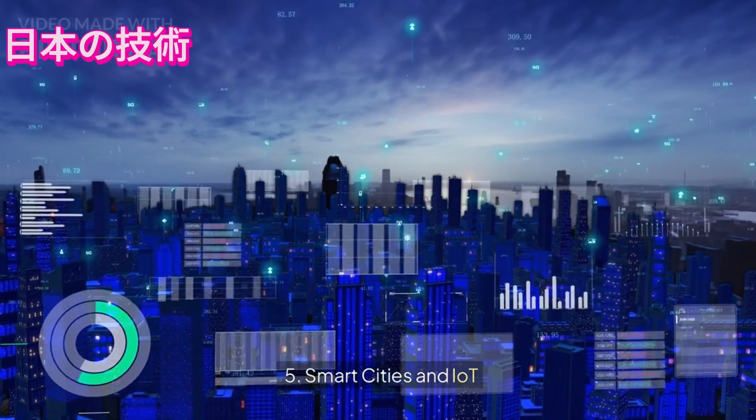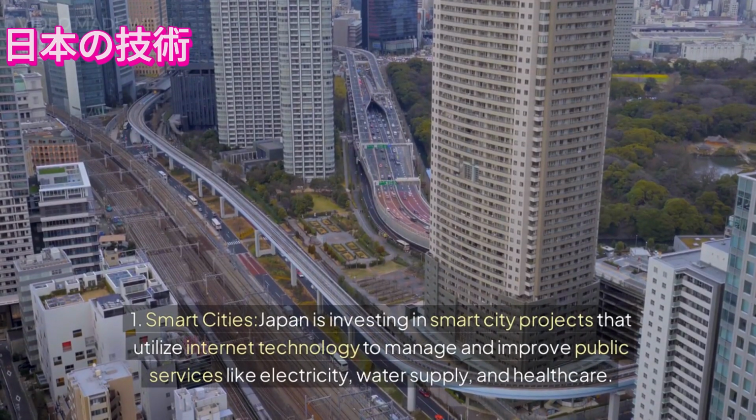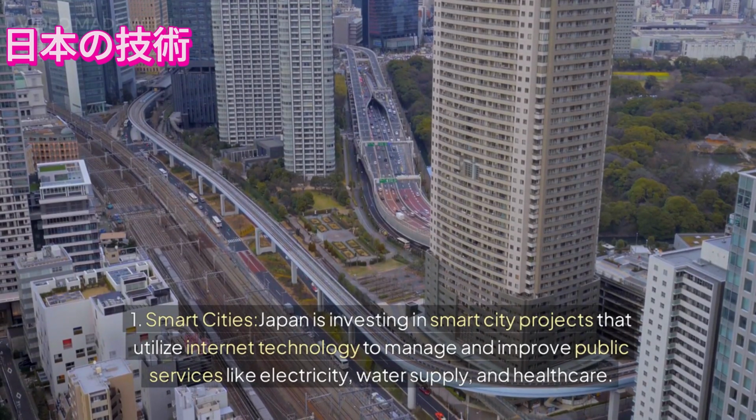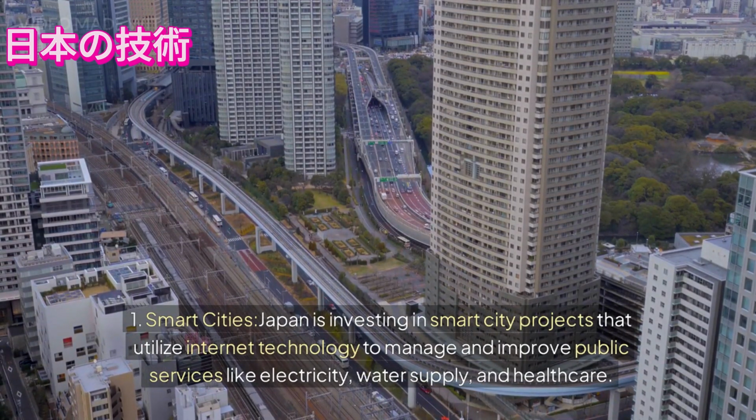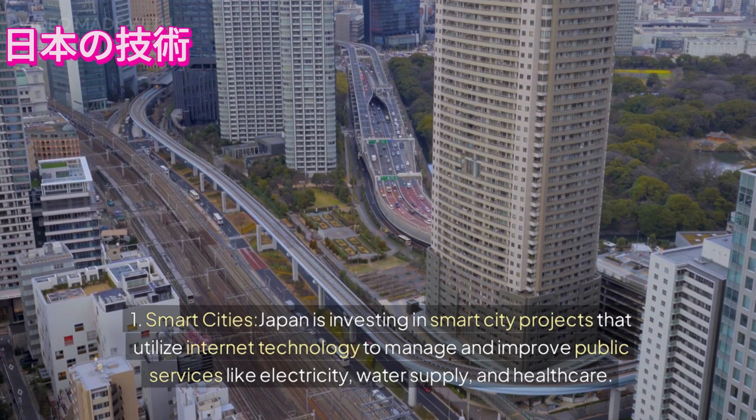5. Smart cities and IoT. Smart cities. Japan is investing in smart city projects that utilize internet technology to manage and improve public services like electricity, water supply, and healthcare.